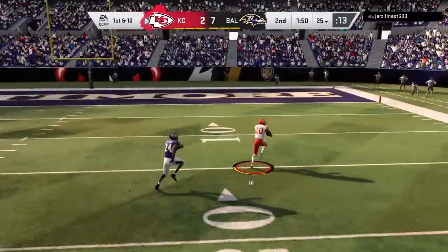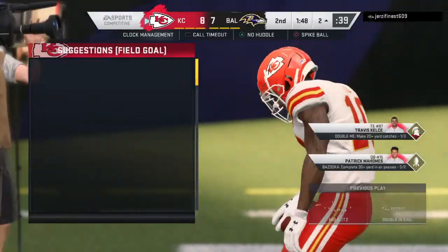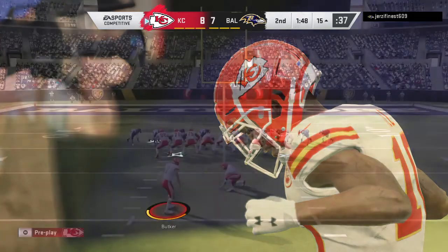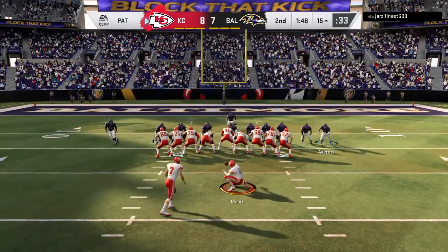That didn't happen. There he goes, right side. And all the way in for a Kansas City touchdown. Tyreek Hill, 75 yards. And the Chiefs are going to jump back in front.